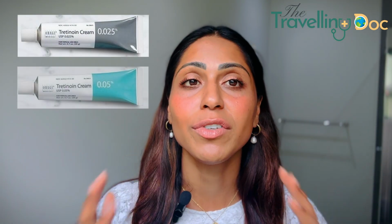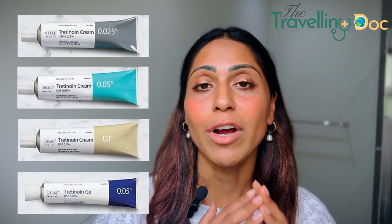And there's also lots of different forms of it, so you might want to play around with gels or creams and using the one that's best for you. I usually think it's best to use a retinoid on its own so you know the exact strength and how much you're applying. And there you have it. These simple steps can keep your skin looking young and well hydrated.